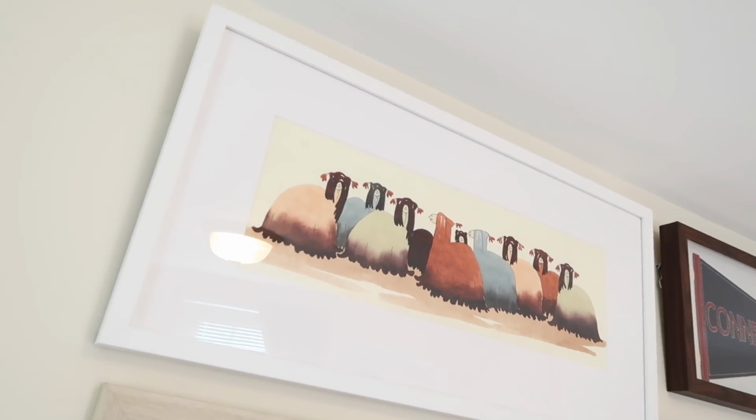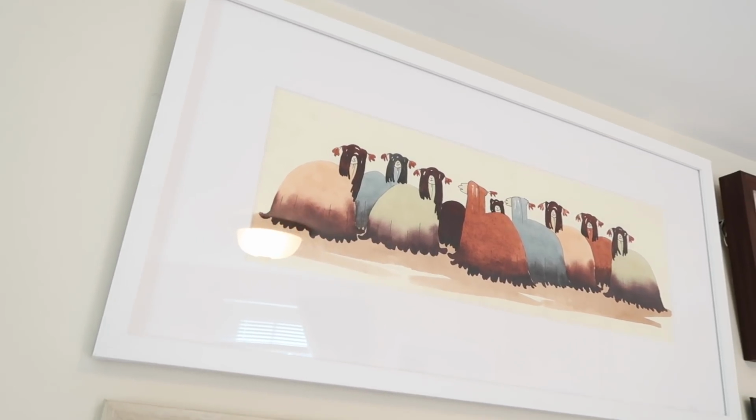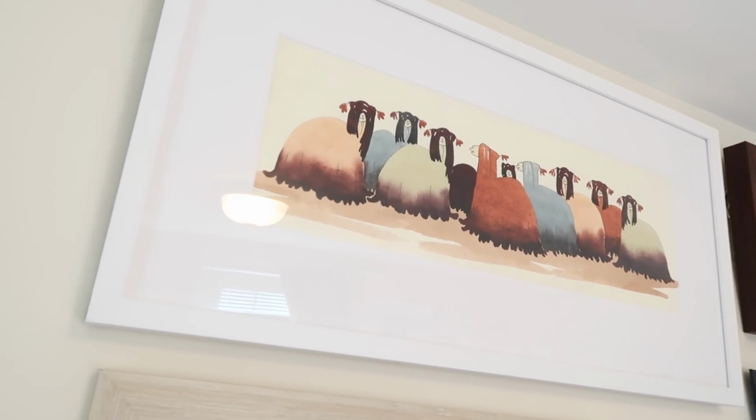And then this print up above is some watercolor llamas that we bought when we were in Peru on our honeymoon. I bought it specifically for my future baby's nursery. Pretty much I saw it and I was like, that will be adorable in a nursery, so I got it.